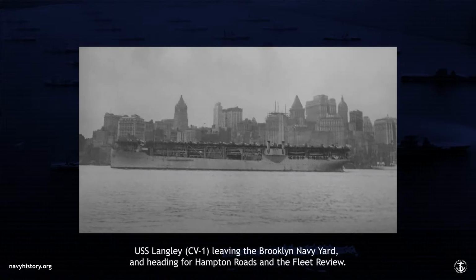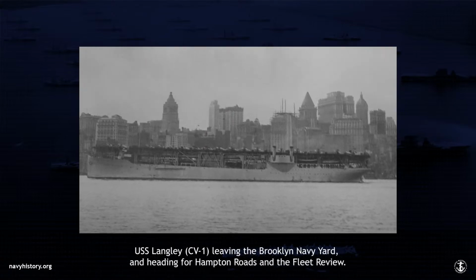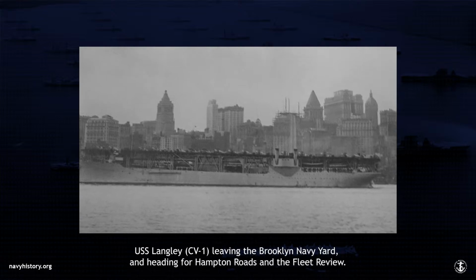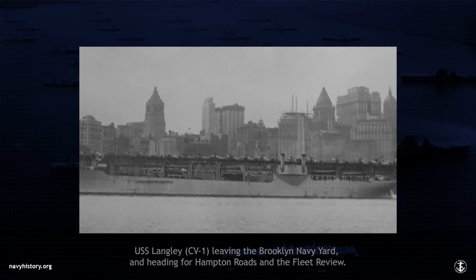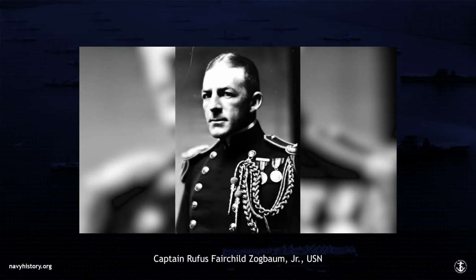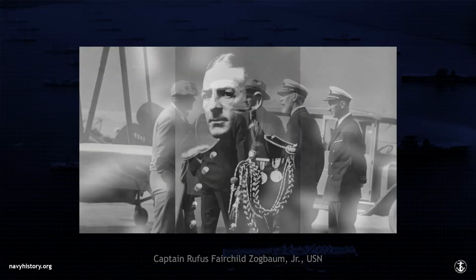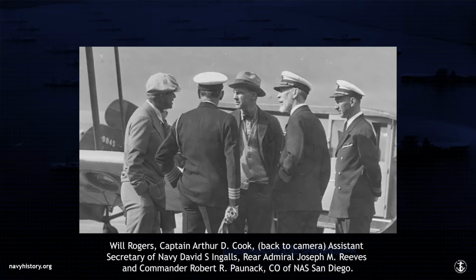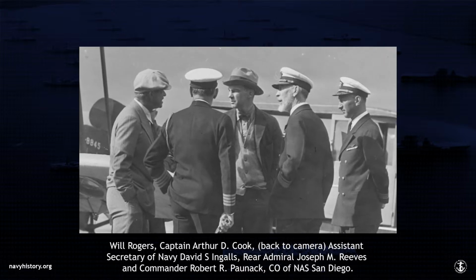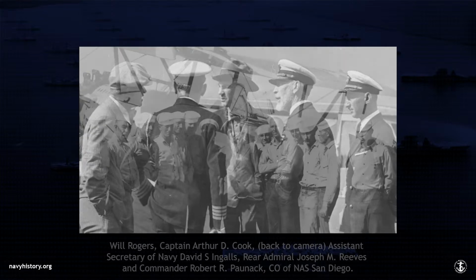Following another fleet problem, the combined fleets headed up the East Coast for a presidential review, and Langley entered the Norfolk Navy Yard for an upkeep period. Back on the West Coast, Langley came under the command of Captain Rufus Fairchild Zogbaum. The son of a nationally renowned illustrator, Zogbaum welcomed Assistant Secretary for Naval Aviation David S. Ingalls and commentator Will Rogers to what was now dubbed the Covered Wagon for a memorable visit in which Ingalls, the Navy's first ace, obtained his carrier quals.